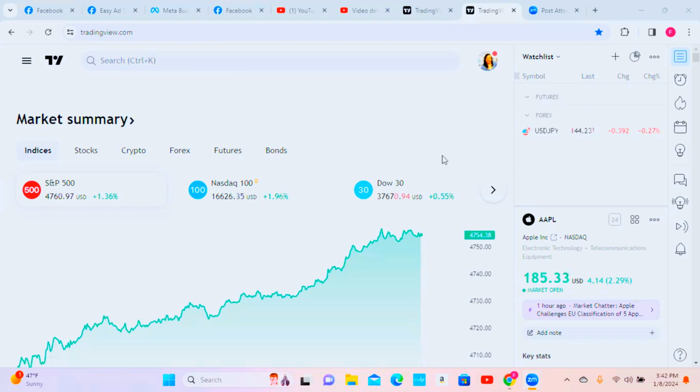Now, one of the things for Forex, basically Forex is trading currency pairs. Okay, that's basically what we're doing when trading Forex. We're trading currency pairs and we're deciding on when is a good time to get in the market and either buy or sell, and which is going to be the stronger of the two pairs.